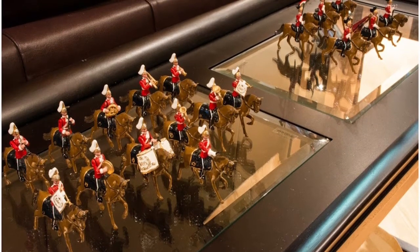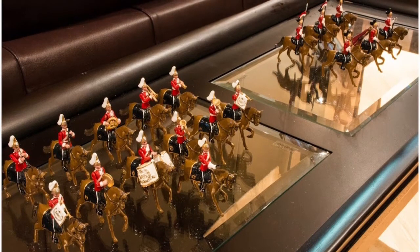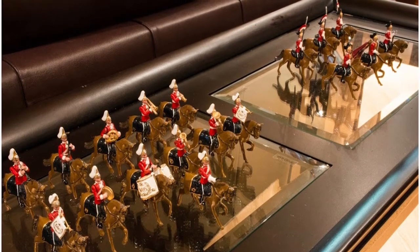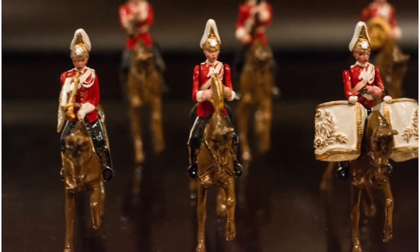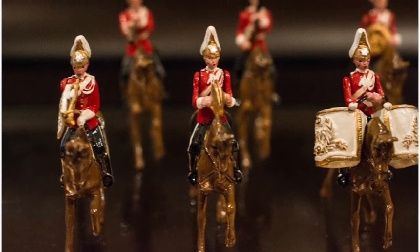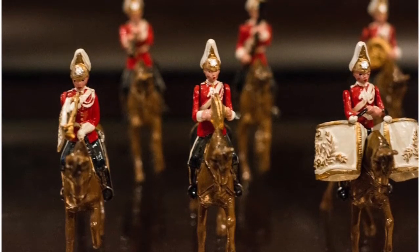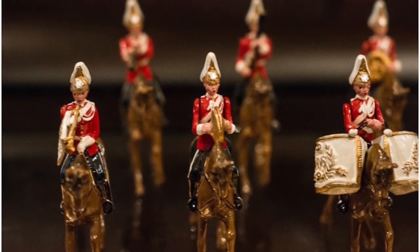This next group is Blenheim on Parade. Once again, as you know, I'm very attached to Blenheim miniatures. And in this grouping you see a band and the accompanying lancers. The lancer band of 12 bandsmen, the accompanying lancer unit being 12 mounted lancers with colour party.